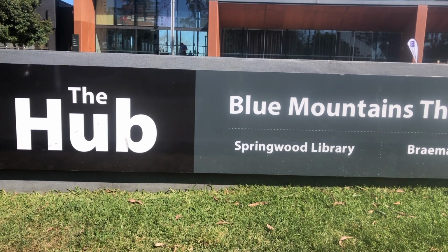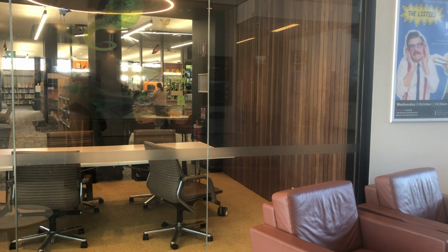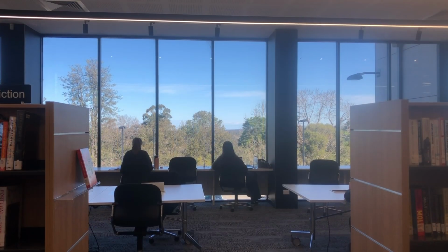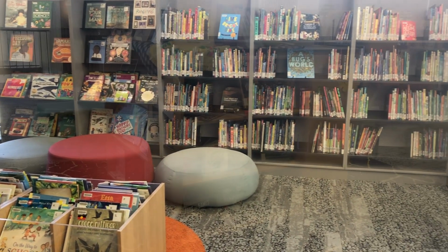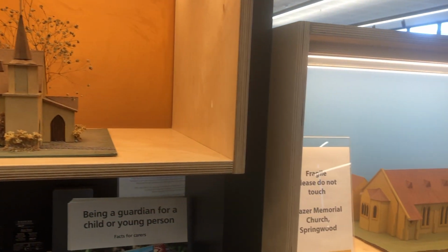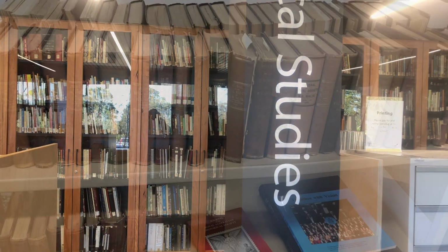The next library down the mountains is Springwood Library, which, like Katoomba, is another big one, very recently built. It's part of the Springwood Cultural Hub, though the library itself is kind of stuck on the side of that building. Inside, it's extremely nice, with a lovely view and DVD section and a children's section. And some really interesting models of old local buildings, which probably have something to do with Springwood Library being the focus of local history and family history research. If you go downstairs, you'll find the research centre with all kinds of old books and reference materials, records, indexes. It's fantastic.